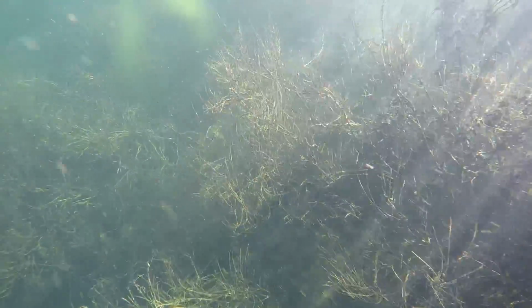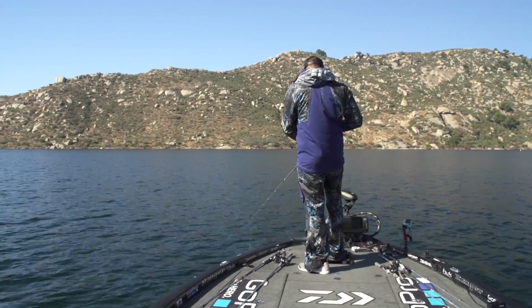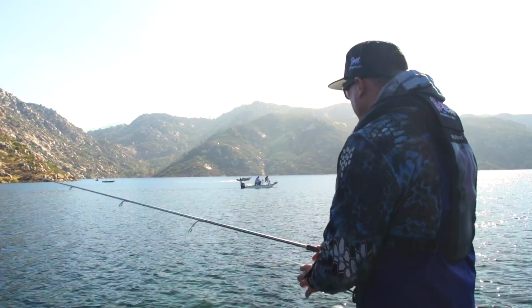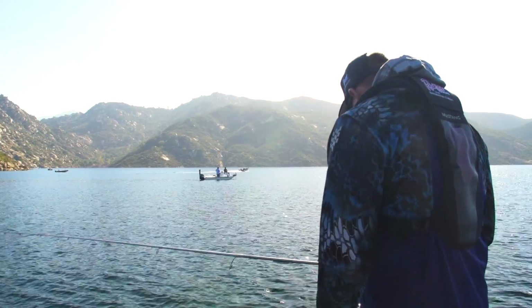And what I'm doing right now is just looking for suspenders. I'm looking on points for those fish that are out there, and I'm seeing the actual fish, and I'm not fishing or casting or dropping until I see the actual fish. Usually you get on a spot and you can catch multiple fish in one area. You know, they group up.